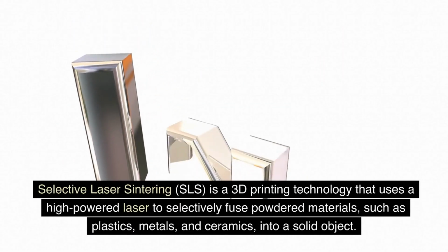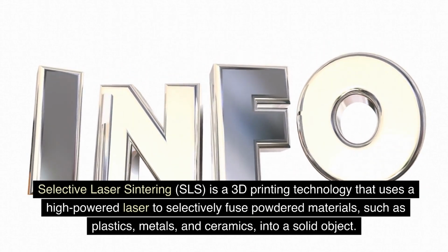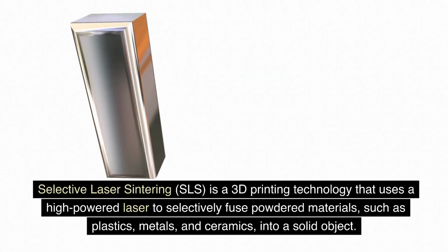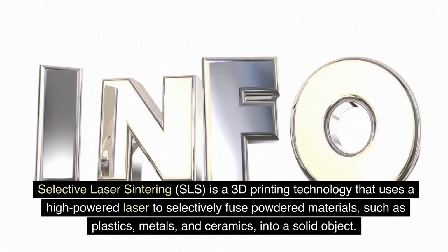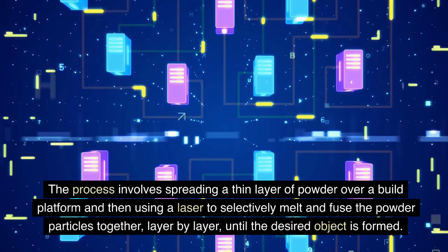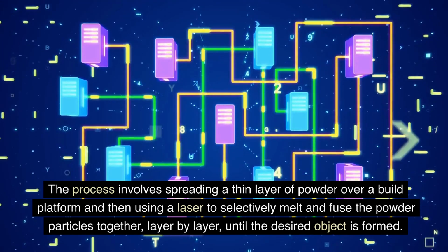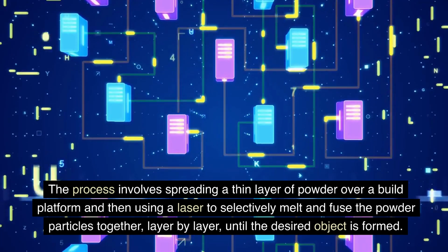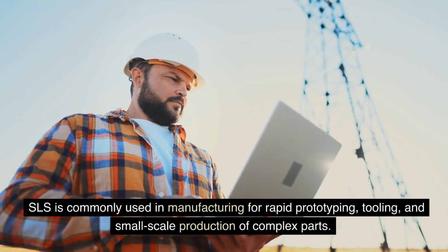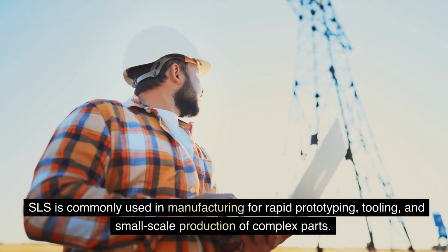Selective Laser Sintering, SLS, is a 3D printing technology that uses a high-powered laser to selectively fuse powdered materials, such as plastics, metals, and ceramics, into a solid object. The process involves spreading a thin layer of powder over a build platform and then using a laser to selectively melt and fuse the powder particles together, layer by layer, until the desired object is formed. SLS is commonly used in manufacturing for rapid prototyping, tooling, and small-scale production of complex parts.